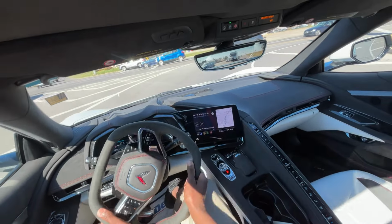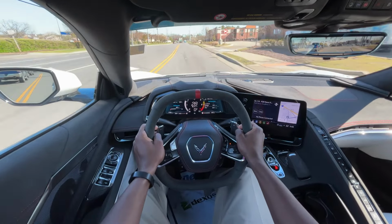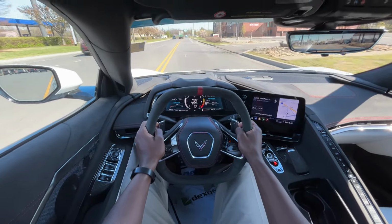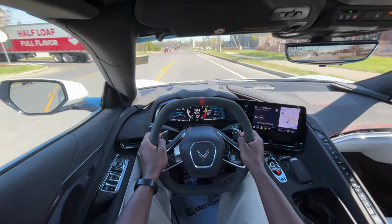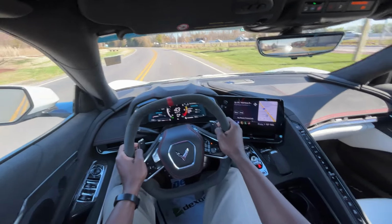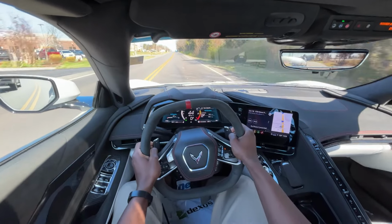And I actually love the exterior looks that come with the 70th anniversary package. Everything looks, I mean, the C8 stock with nothing, a 1LT, looks fantastic. So this just takes it up a notch, having all these extra bells and whistles here. But overall, I love this car. I've driven several of them, and it just never gets old driving something with this much power.